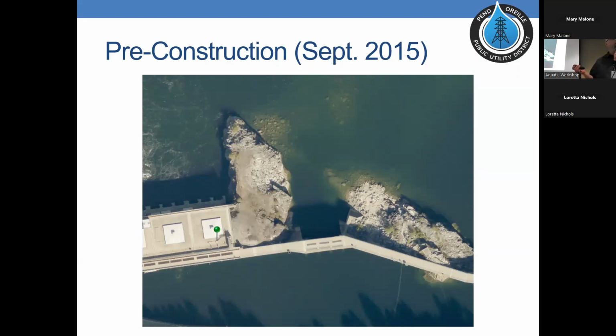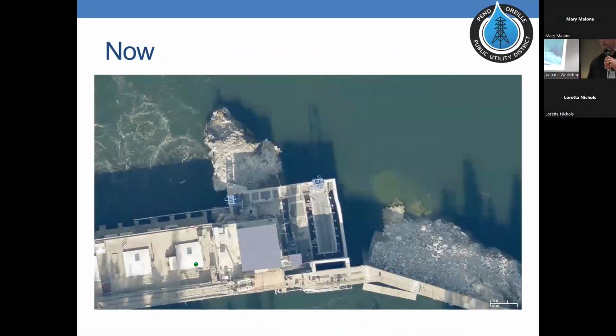We looked at putting it in during relicensing, but it wasn't cost effective because when we had enough water to use that, power wasn't worth anything. So everybody has power when there's enough flow to use a 5th unit. So we weren't able to put it in, but we used it to build the fish ladder, which was very good. So that's what it looks like today.